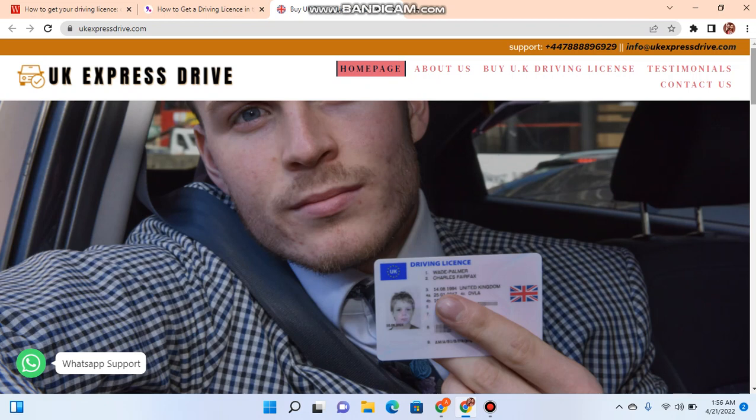So guys, then you will take the test. When you feel ready to take your theory test, you will need to book a session on the DVLA website. You will be asked to enter your provisional license number details and pay £23 by credit or debit card. Then they will contact you with instructions on the following steps.